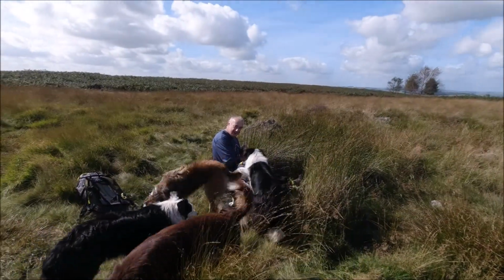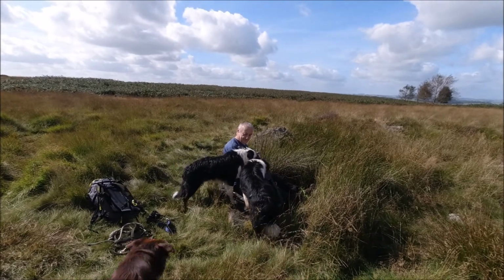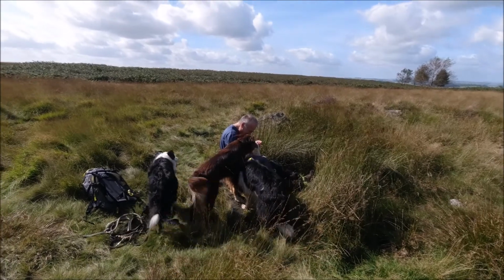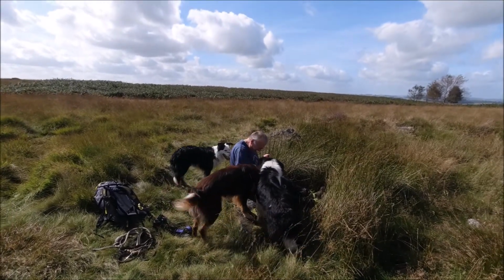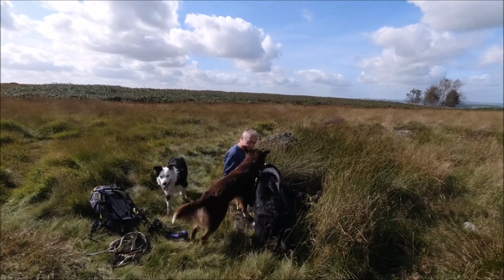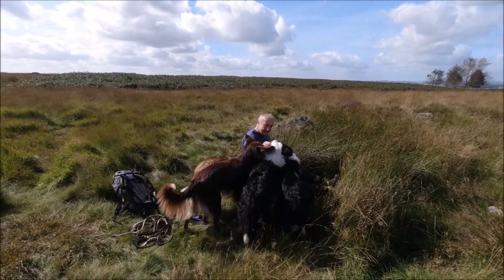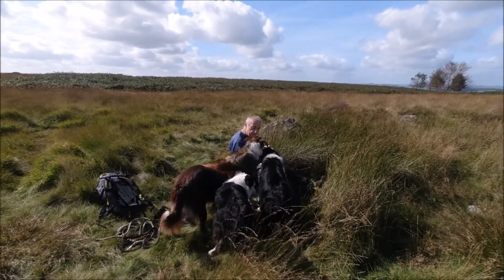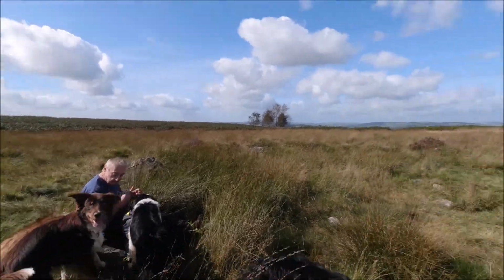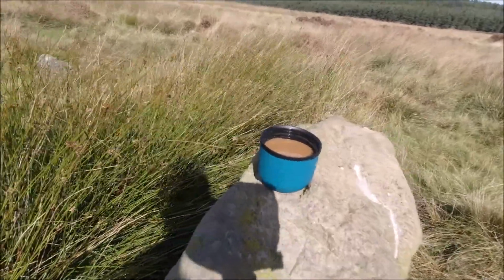So it's coffee time, so the dogs think it's their biscuit time as well. Who's got the biscuits? Do you think I might have the biscuits? I think you might have the biscuits. And Bay hasn't realised yet. Oh, thank you. I've got biscuits. There you go. Oh, Bay. Feeding time at the zoo. That's it for now. Save some for later. And for us, just the coffee.